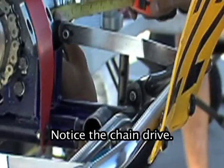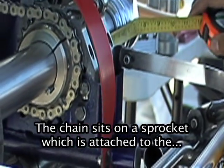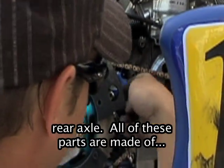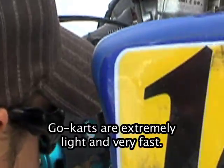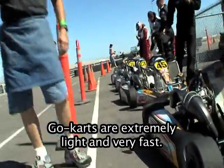Notice the chain drive. The chain sits on a sprocket, which is attached to the rear axle. All of these parts are made of lightweight alloy metals. Go-karts are extremely light and very fast.